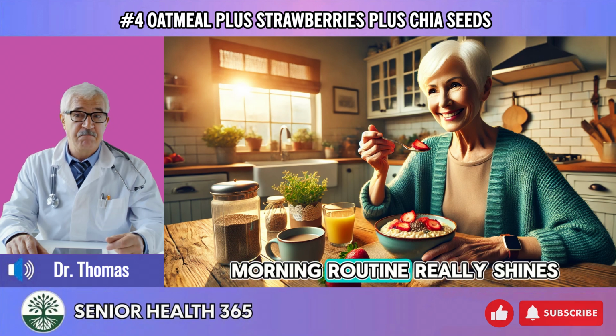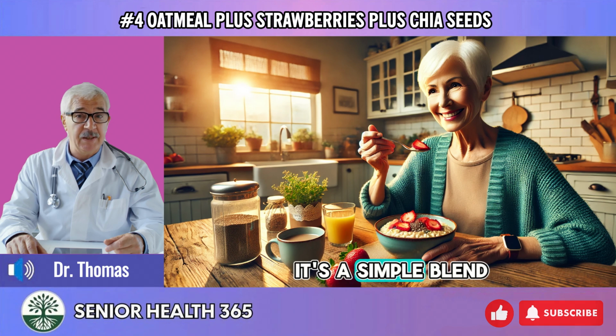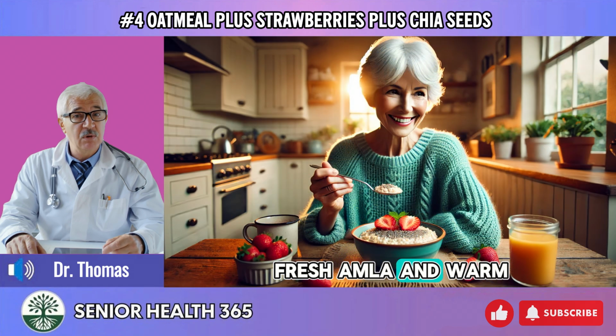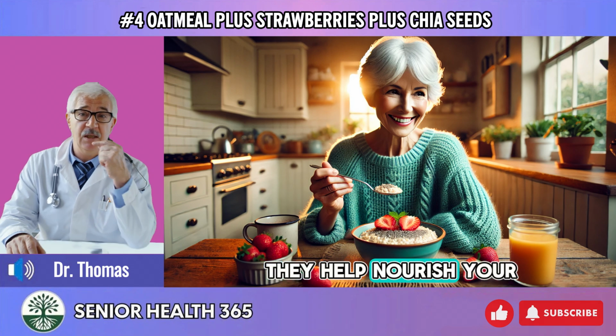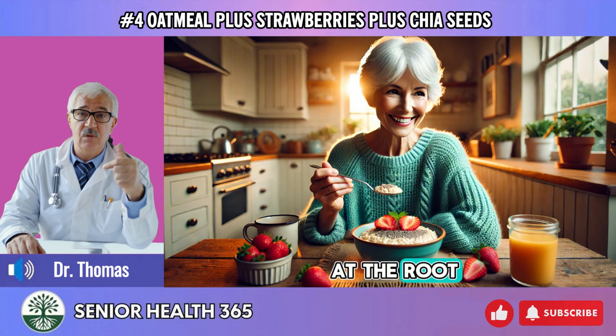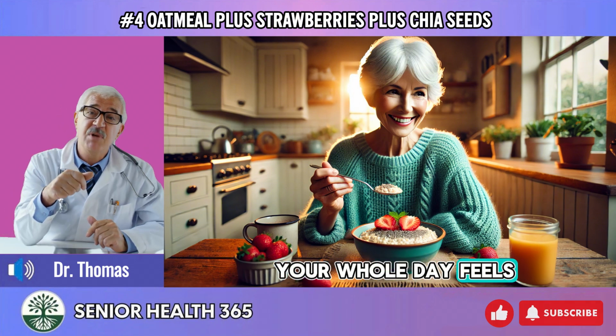That's where the next morning routine really shines. It's not a full meal. It's a simple blend of collagen powder, fresh amla, and warm lemon honey water. Together, they help nourish your joints from the inside out and fight inflammation right at the root. Let me show you how this next option can change the way your whole day feels.